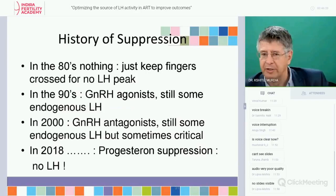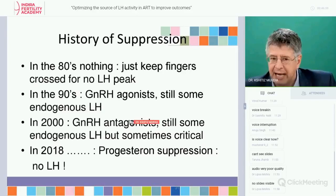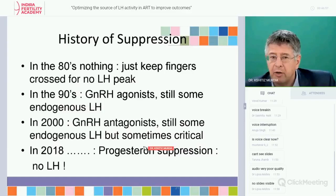Suppression, not too bad. Then they came with the antagonists, and the antagonists do not have this flare-up, but they are competitive inhibitors in the pituitary gland. And there, the LH is already much more suppressed. We're still getting away with it, although I think there's a subgroup of patients that we do not realize are not getting away with it, and they really have very low LH levels.